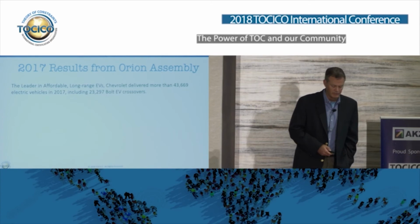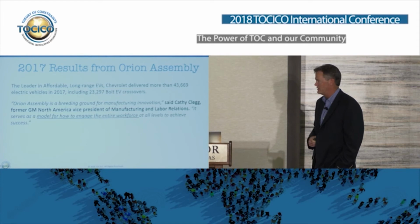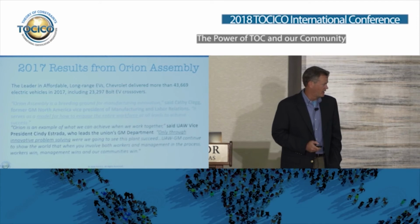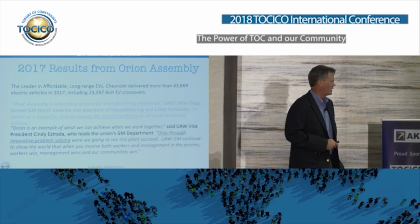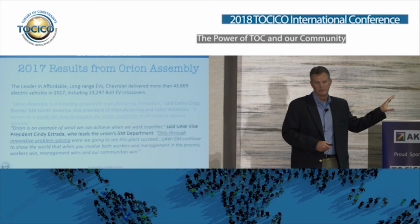A very successful launch, so much so that the former VP of our manufacturing organization highlighted it as a model of how to engage the entire workforce at all levels to achieve that success. At the same time, the vice president of the UAW also acknowledged that it was only through this innovative problem-solving approach that we were able to see this plant succeed. Now, for those of you unfamiliar with our environment, it's not typical for union and management to agree on stuff. So this is a pretty big deal.